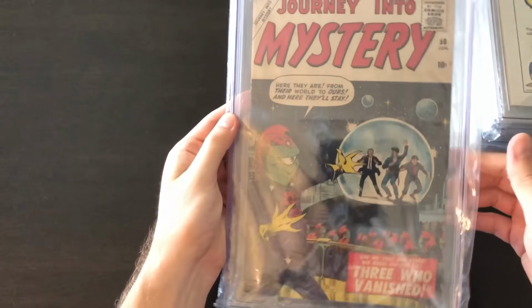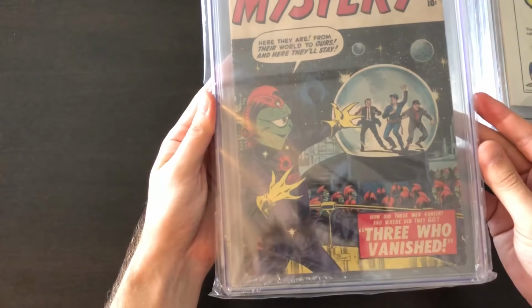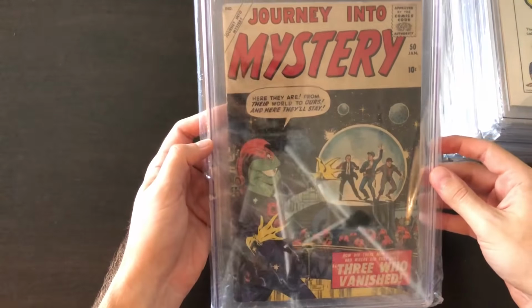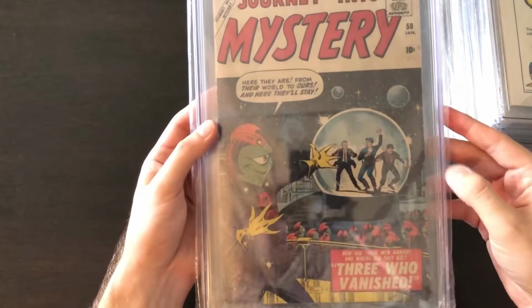Up next is a low-grade book, Journey into Mystery #50. Just a really classic cover. Like this book a lot. Have a raw copy as well. And this one's low-grade, but looks better than 2.5. The cover's detached.